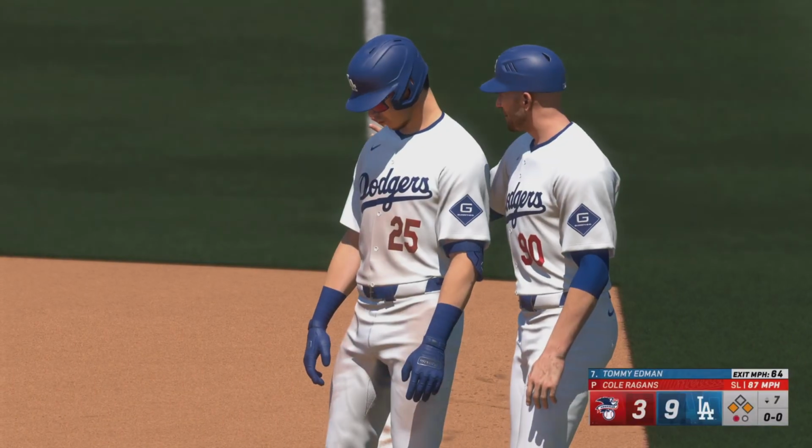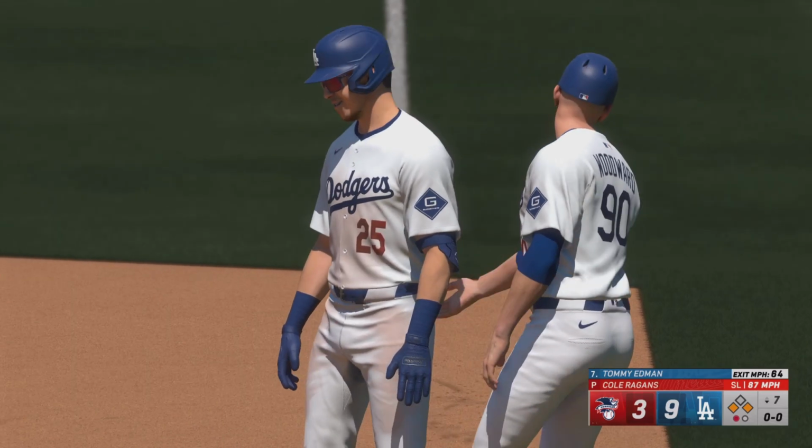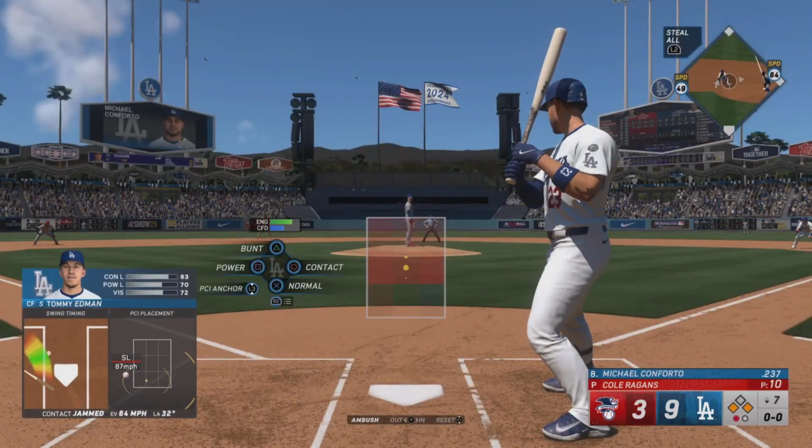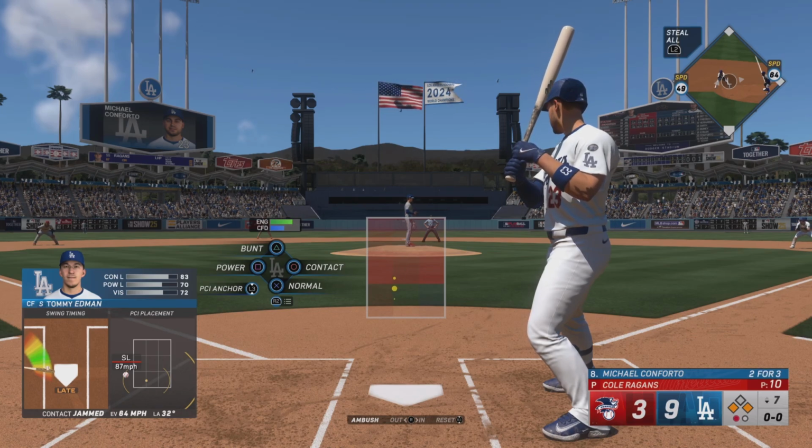There are a lot of nicknames people have attached to hits like that. Blooper, flare, duck snort, lawn dart, etc. But whatever you want to call it, it's a knock. And those are the ones that'll make you smile as a hitter just about every time.